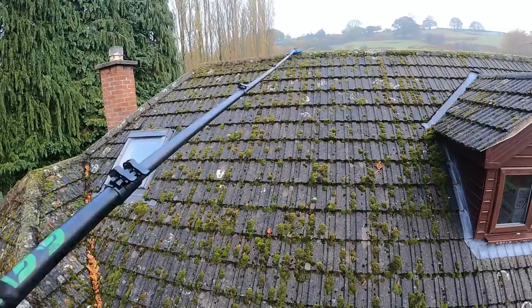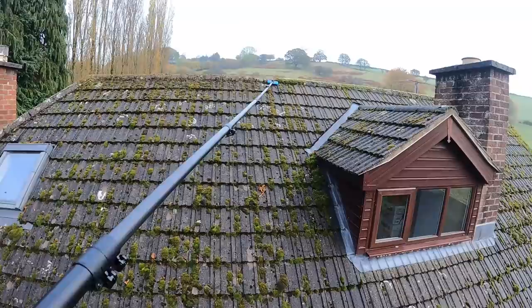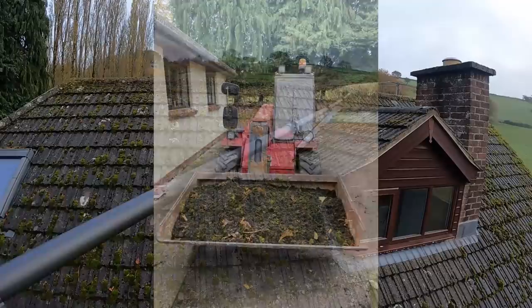This is probably one of the worst roofs I have ever cleaned. It was a full carpet of moss, absolutely ridiculous. We filled up a shovel on the end of a digger about 3 or 4 times.